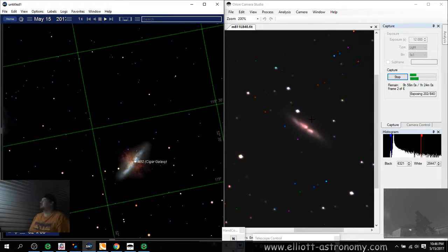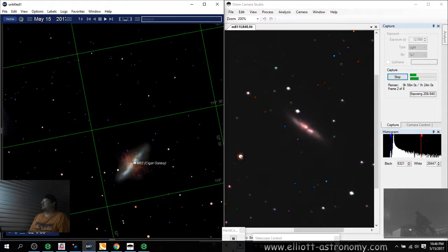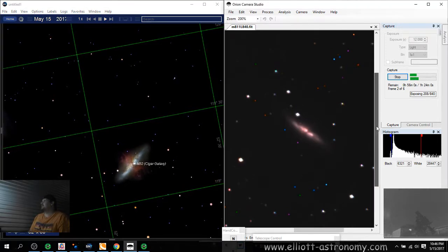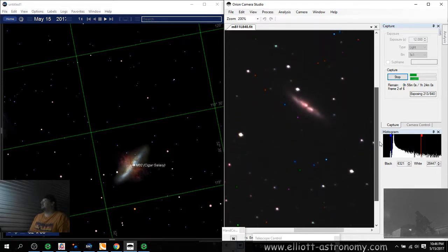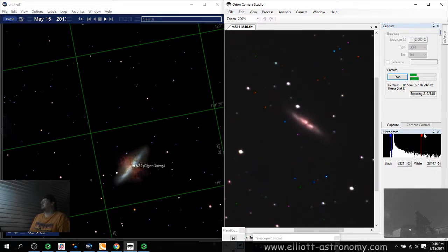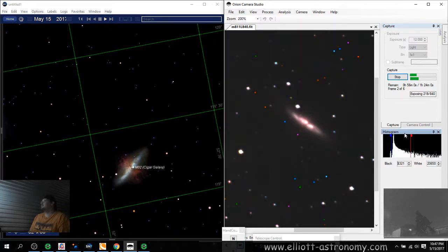We'll see what it looks like here, because I want to know if this is a focus issue or a drift issue. I'm pretty sure that's a focus issue. I don't really want to touch it because it is looking really, really good. And that is pretty awesome.